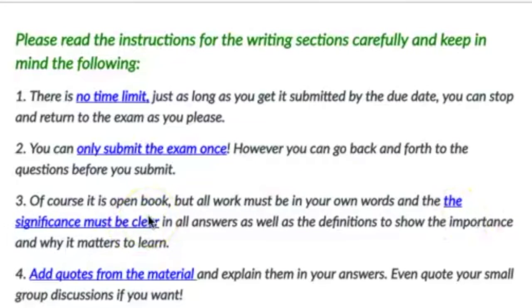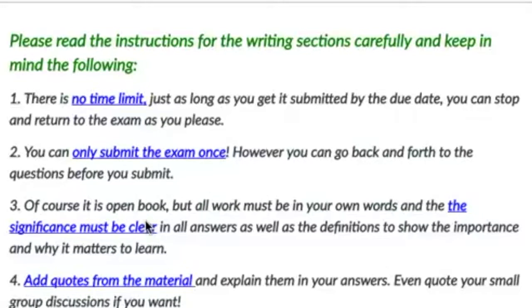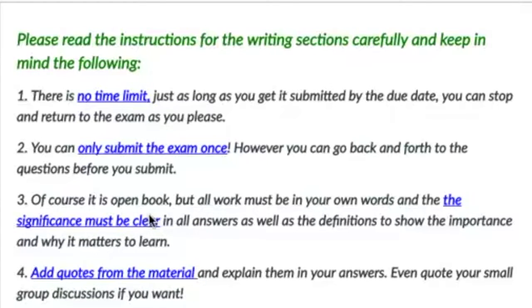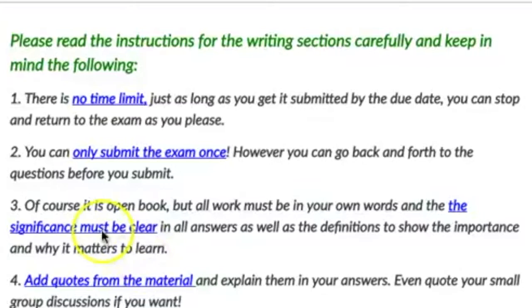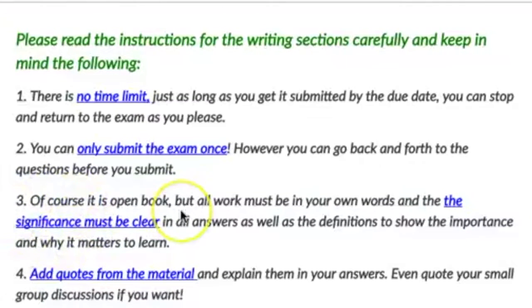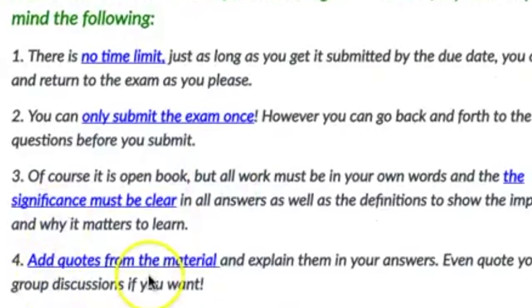Make sure in all of them that the significance is clear. It is an open book exam, so you're going to bring in your own information from the readings, and you'll have the definitions, and we're trained at a young age what definitions are. But the significance has to be your interpretation. Why are we walking away with this? Why is it important to tell you information about X, Y, and Z? That's the significance. That's the big thing. If you miss that significance, you will be surprised by the grade because it'll be a lot less than just defining what it is.